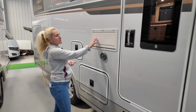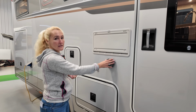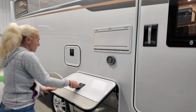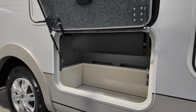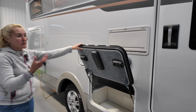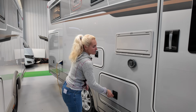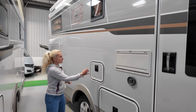The vent for our fridge and freezer. This is the winter cover, which can be removed. A vent for the Alde wet central heating system. A further locker storage box here, so more storage space underneath. In terms of payload, on this S-Plus, with it being 6,700 kilos, you're going to get a payload of around 1,500 kilos. So that is a very good payload.